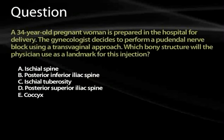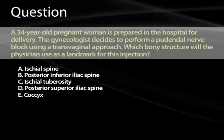Let's go to another question. A 34-year-old pregnant woman is prepared in the hospital for delivery. The gynecologist decides to perform a pudendal nerve block using a transvaginal approach. Which bony structure will the physician use as a landmark for this injection?